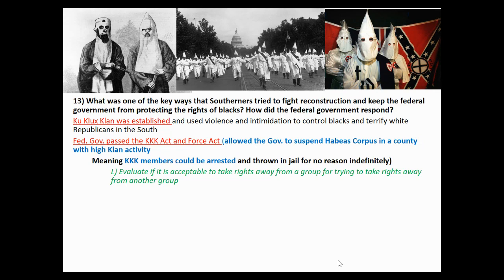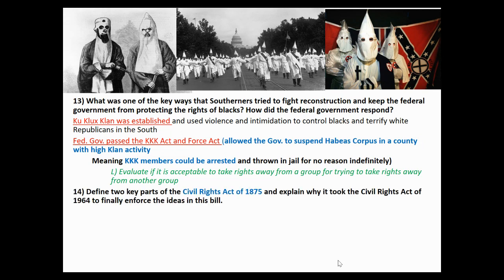Now, is it acceptable to take away rights from a group trying to take away rights from another group? I'll let you read that one on your own, guys. Okay, so check that one out. But you know what? If one group, if you look above, does the federal government have a right to take away their rights? Okay.